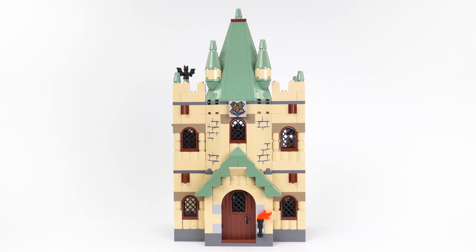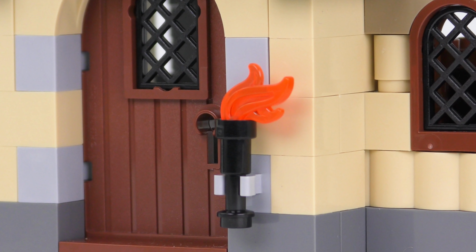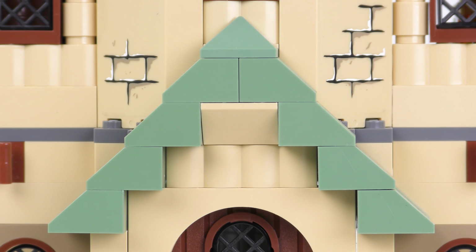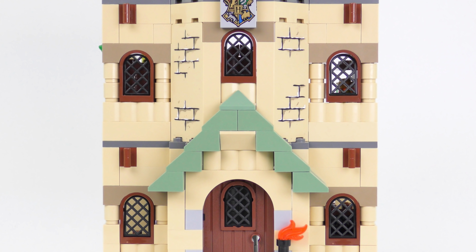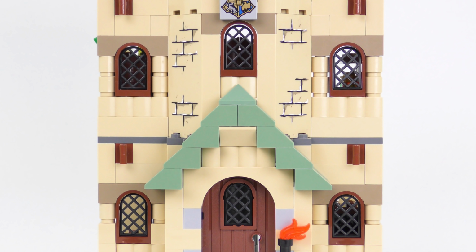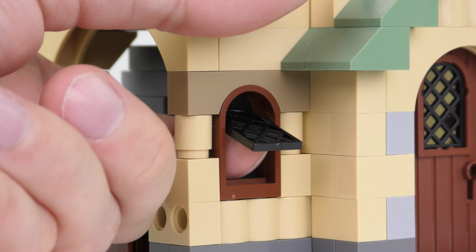Whilst clearly not an accurate recreation of Hogwarts, I imagine this is the part of the castle that overlooks the cloistered courtyard. There's a working front door, and this is illuminated by a torch complete with trans-orange fire element. Above the door is an elegant canopy in this snot green colour, which is synonymous with LEGO Hogwarts. Larger panels complete with stickers pick out some of the stonework, and if my limited architecture knowledge serves me well, we do have 6 lancet windows. These are fitted with lattice panels and can be opened if that's your thing.